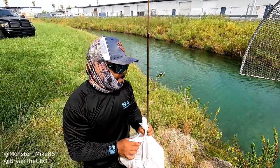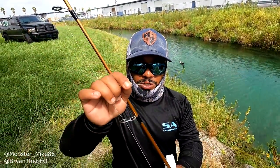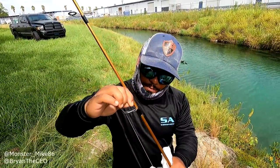All right, guys. So now we're gonna catch exotic fish, little aquarium fish. Might be some big ones in there too. We got a really small hook. If you want to know what size this is, I think it's size 14. Size 14. Yep.